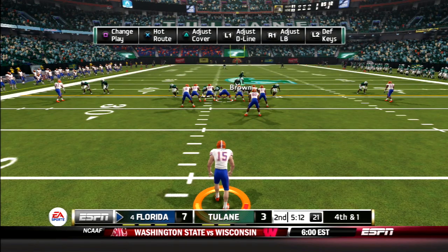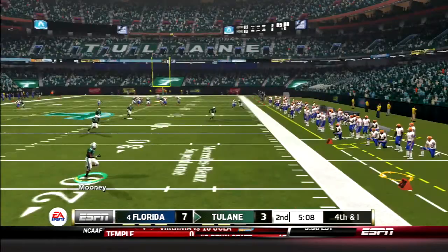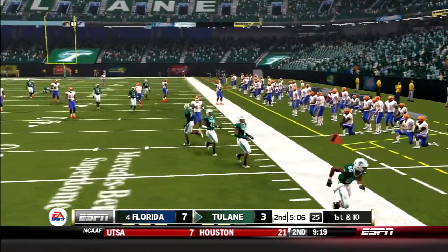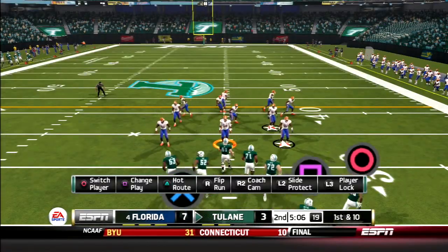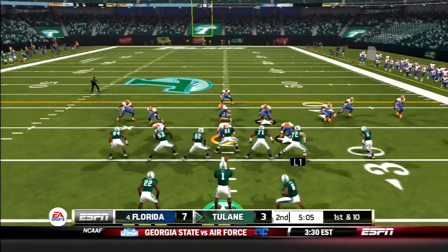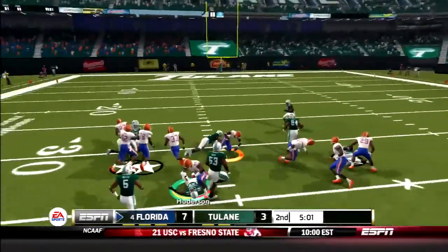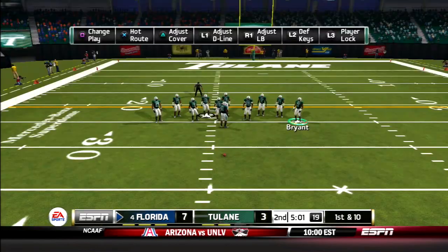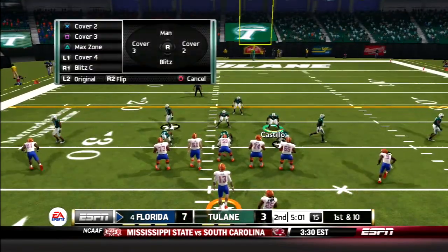Florida holds a 4-point lead. He punts this one high in the air. Momentum swings have been fairly even. And with so little separation, this game can be drastically changed on just one or two plays. It's on the ground. It's scooped up. And he makes it out to about the 31-yard line. In a game that's this close, you can't afford to waste possessions.